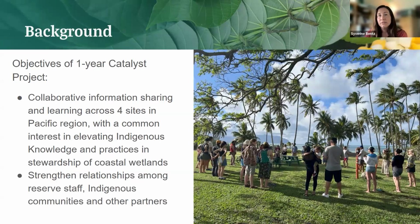For our team, the objectives of this one-year Catalyst project were collaborative information sharing and learning across the 4 sites in the Pacific region. Bonus that we got Lake Superior NERRS as well, with a common interest in elevating Indigenous knowledge and practices in stewardship of coastal wetlands. And secondly, to strengthen relationships among reserve staff, Indigenous communities, and other partners.